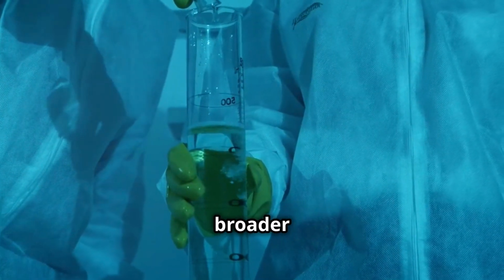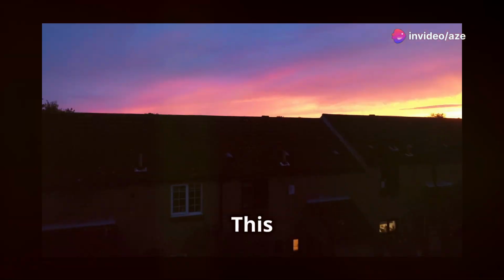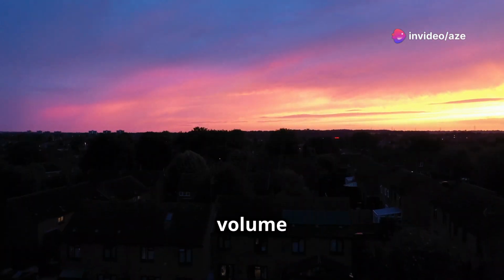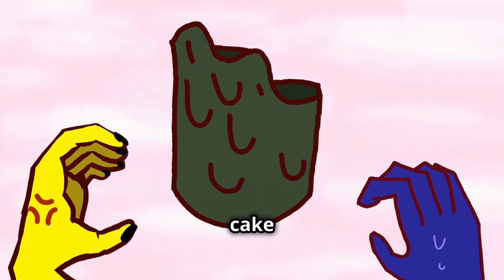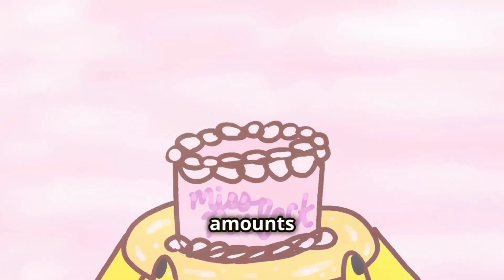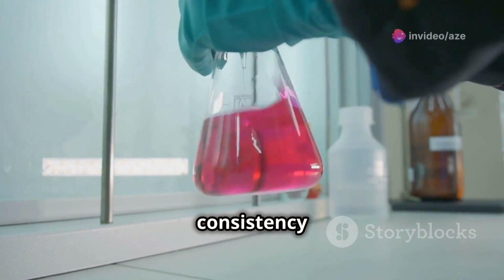Titration falls under a broader category of chemical analysis called volumetric analysis. This technique relies on precise volume measurements to determine the amount of a substance. Think of it like baking a cake. You wouldn't just throw in random amounts of ingredients, right? You carefully measure each one to get the perfect consistency and taste.